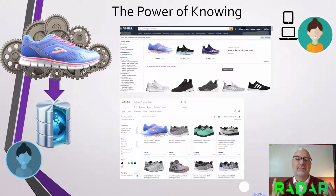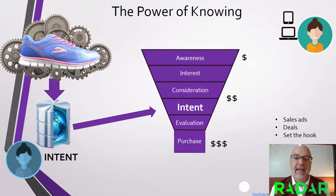And then one day she does a search on Amazon or maybe on Google Shopping and looks for a pair of walking shoes. Now, this information goes into your database and it says, hey, wait a minute, she has moved from the consideration to intent. She is seriously shopping right now. So I'm willing to spend more money on somebody who's seriously shopping than I am on someone who's just general awareness.